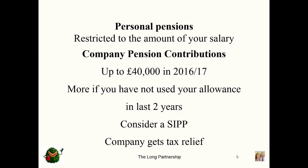Pension contributions are a good way of extracting money from the company. Now, if you're paying money into a personal pension out of your own money, then you're very restricted on what you can put into the pension. But the limits for a company are far higher. In the current year, a company could contribute £40,000 to your personal pension, and if you haven't used your allowances in previous years, it can be considerably higher.